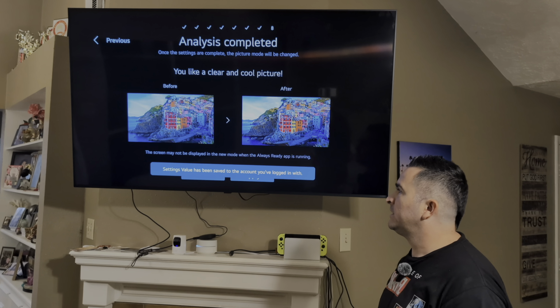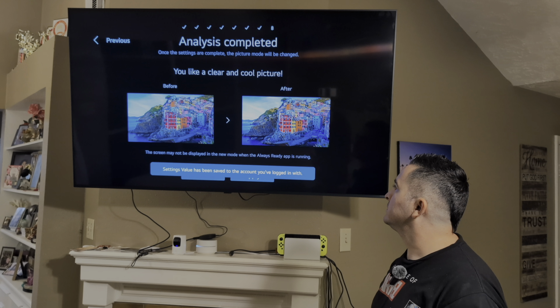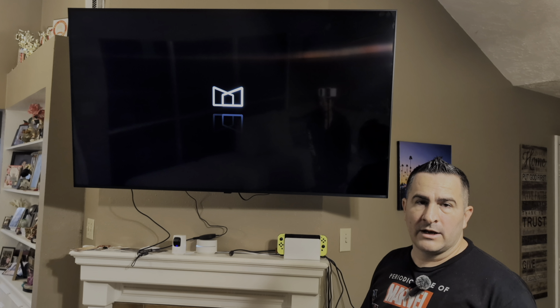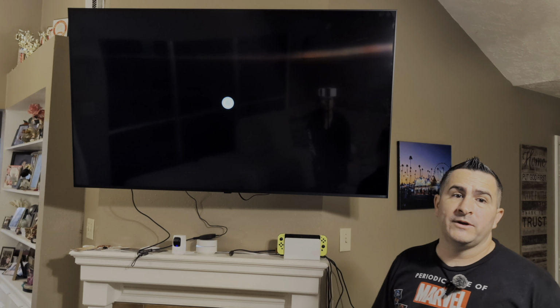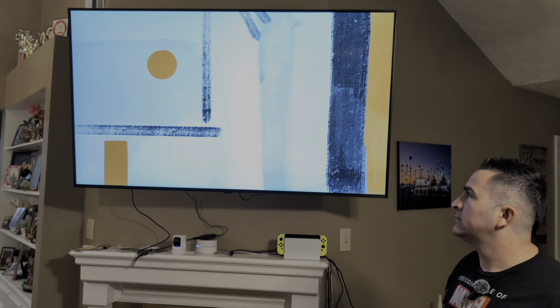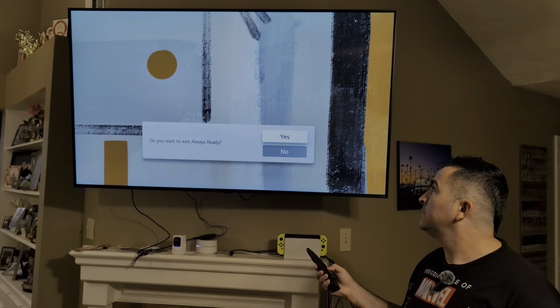Now it's going to go ahead and make sure that it's saved to your account, and it'll go back up, and now your TV is ready to go. Super cool feature. It does it all on board. You don't have to do anything extra. Obviously, if you're connected to the internet, it'll work just fine.